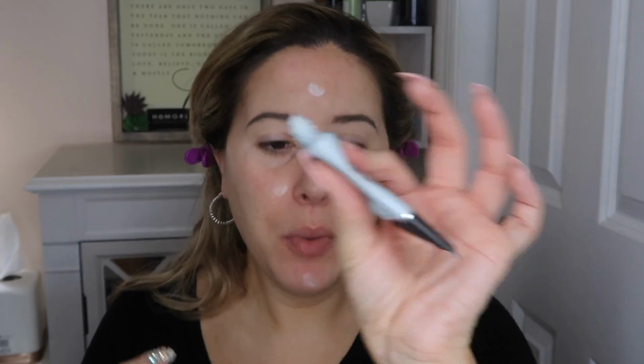I'm just going to go in with my Smashbox Oil Control Primer. I have used this before. I really like this. If you are oily, you're really going to like this. I like it so much that I'm basically out. Ugh, so sad. So I'm just going to rub this all over.